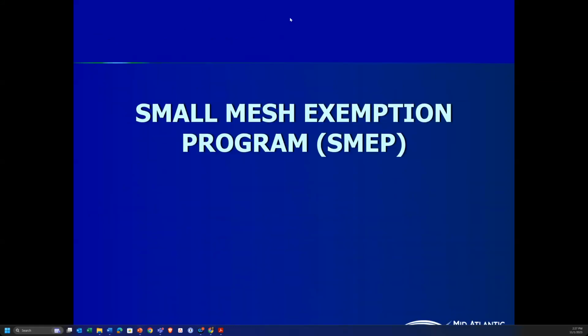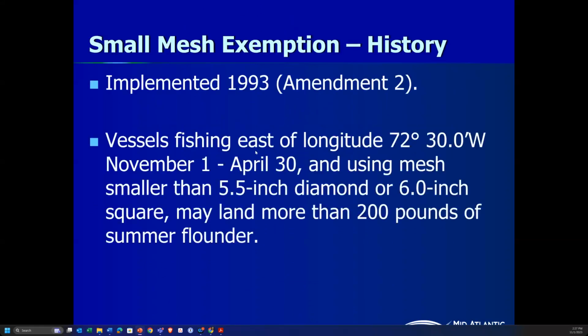So the next topic is the small mesh exemption program. Next slide, Kylie. So history of this, it goes back to 1993 Amendment 2 to the management plan. In a nutshell, vessels fishing east of longitude 72 degrees 30 west from November 1st to April 30th and using mesh sizes smaller than 5.5-inch diamond or 6-inch square may land more than 200 pounds of summer flounder.